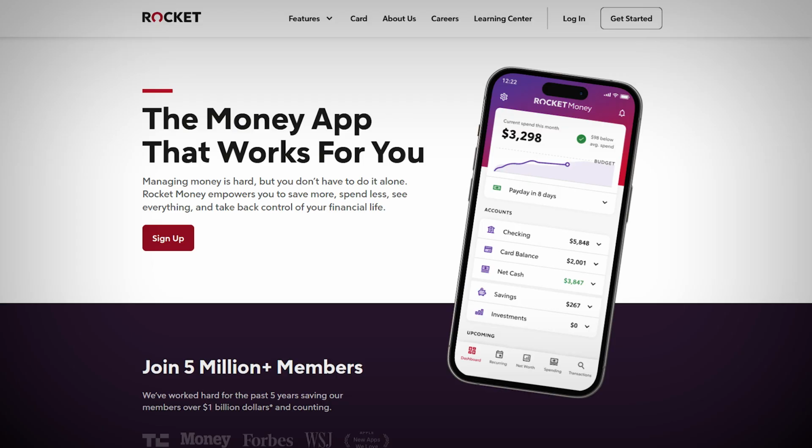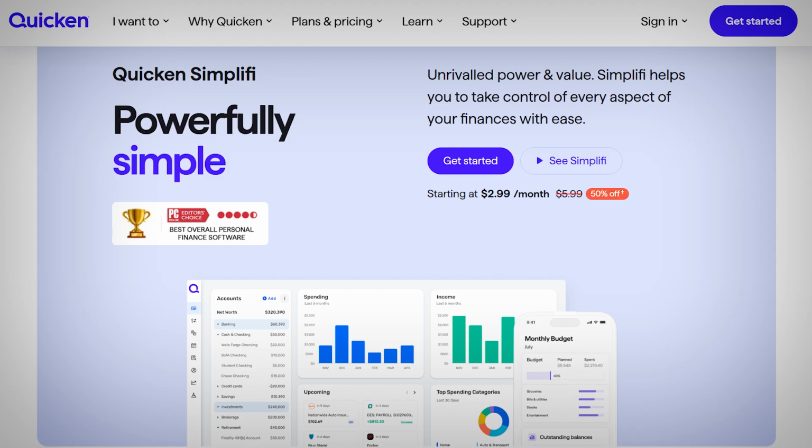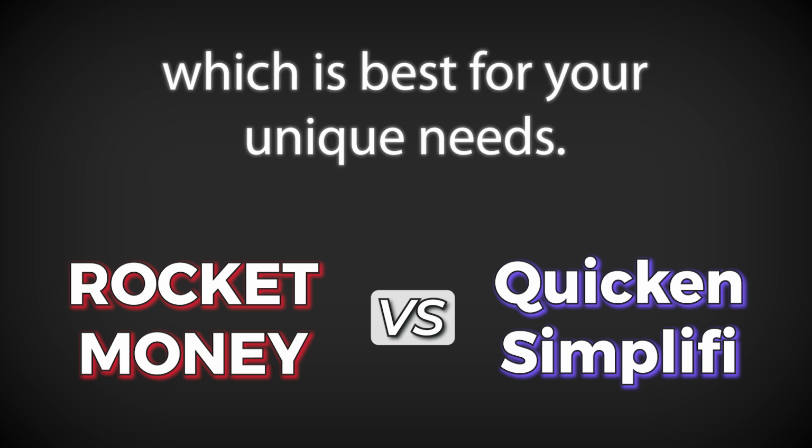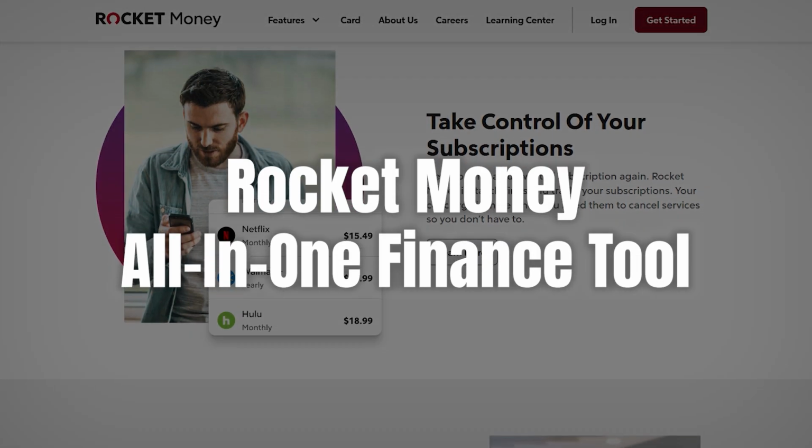But Rocket Money and Simplify have both earned a solid reputation, and today I'm here to help you figure out which one could be the best fit for you. So, stick with me during this look into Rocket Money versus Quicken Simplify as I uncover what you need to know to decide which is best for your unique needs. Let's start by talking about Rocket Money.